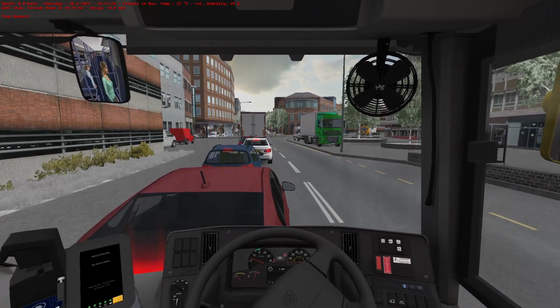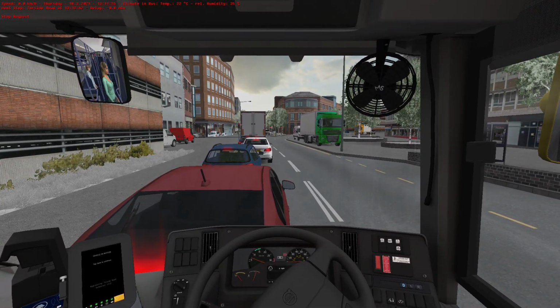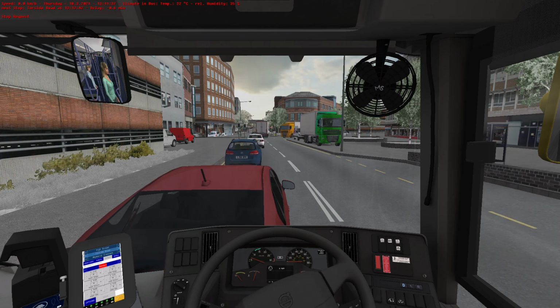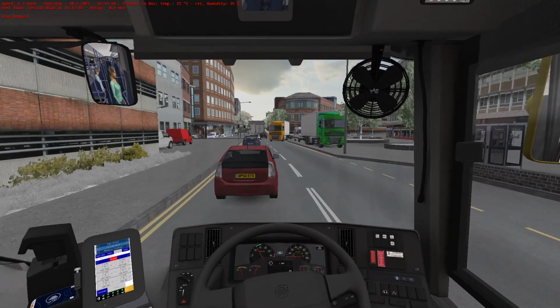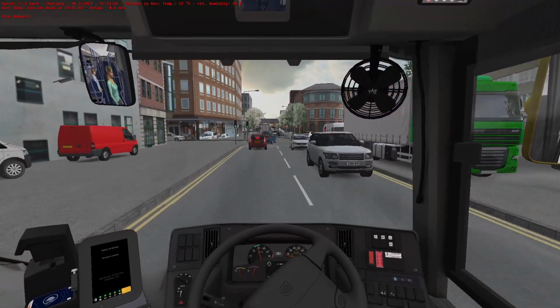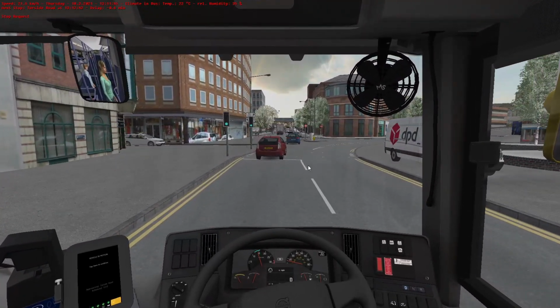Do we reckon that Prius in front has the number plate ETS for Euro Truck Simulator? Do we reckon that's like a little Easter egg, or do we think it's just coincidental? Probably coincidental, to be honest with you.